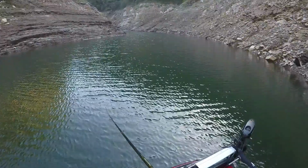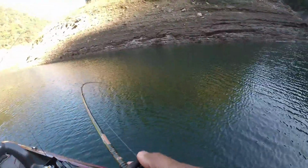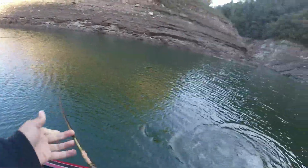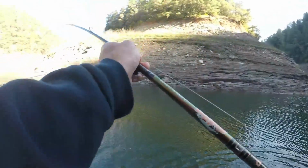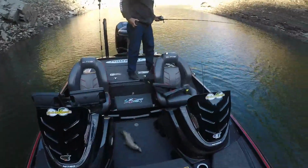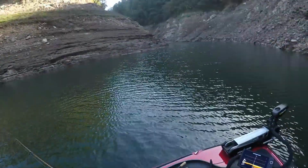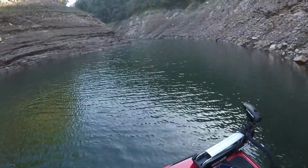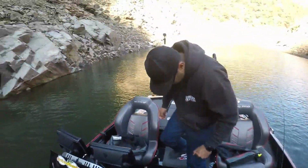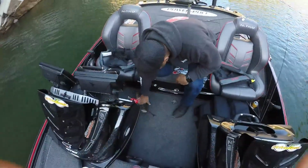That was another one. Yep. Whoa, dude! Well, that's a keeper. That's definitely a keeper. Holy crap! Salmon, or no, that's a... yeah. Okay. Giant cookie.